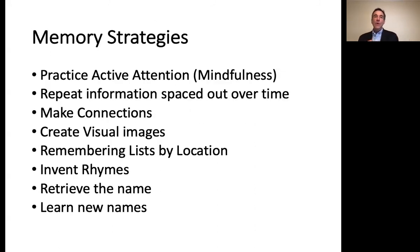Okay, now another thing I want to mention briefly that we have put into the book is all sorts of different memory strategies. So we talk about how you can improve your ability to pay attention using mindfulness, how if you repeat information that's spaced out over time, you're going to remember it for a very long time. You can make connections and associations between two things you're trying to remember. That's a great way to help you remember them, as is creating visual images. That's another way that can really help you to remember information.